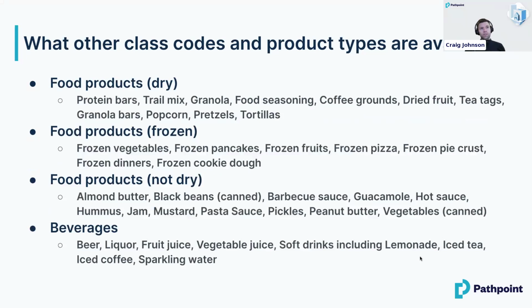And then for food products, we'll do separate webinars on food and beverages and on clothing, which I just mentioned. But just to give a sneak preview of some of the types of food and beverage products that are available to quote today on Pathpoint. For beverages, there's also kombucha. So there are a lot of different types of products. In terms of the eligible types of businesses we looked at before, home-based businesses, or more established businesses manufacturing these types of products, we'll be able to provide quick quotes for all of these listed products here.